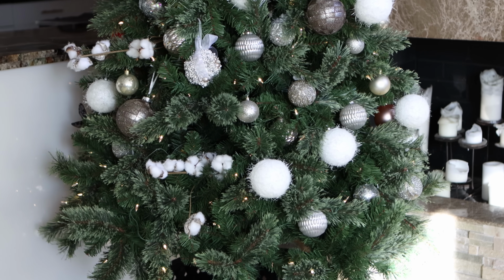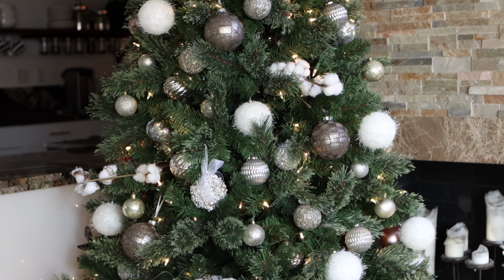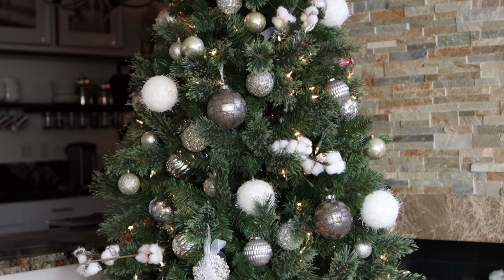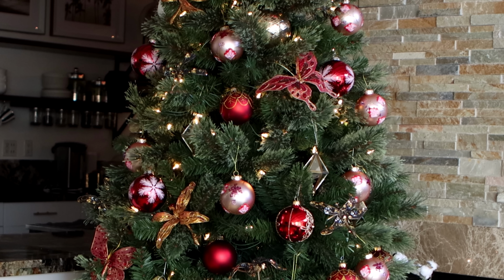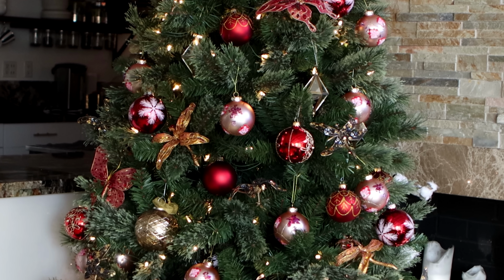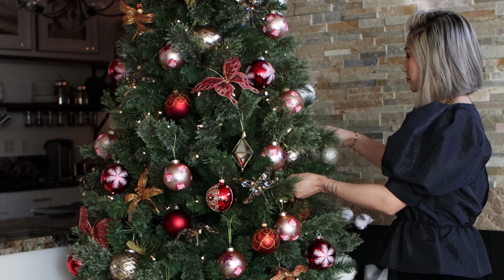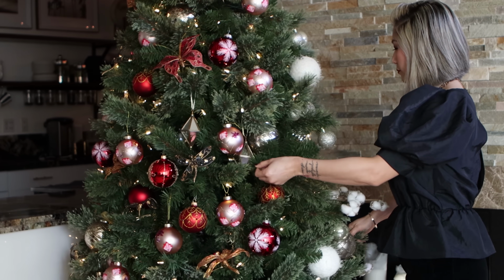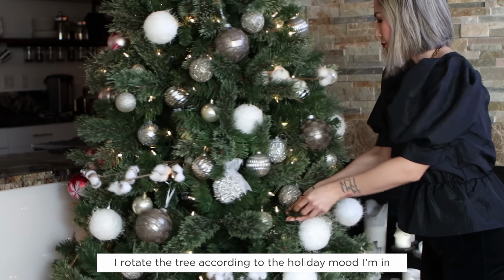Since I couldn't decide what to do with my tree, I opted for both a classic metallic and white theme and a whimsical red and pink version. Who says you have to decide on just one? Do both if you love a mix of styles. Bonus points for a spinning tree that lets me enjoy two totally different holiday themes according to my mood.